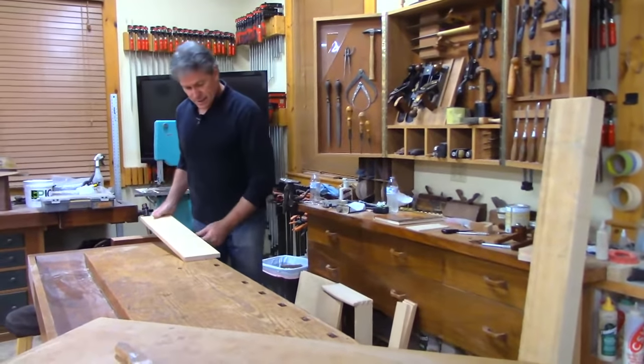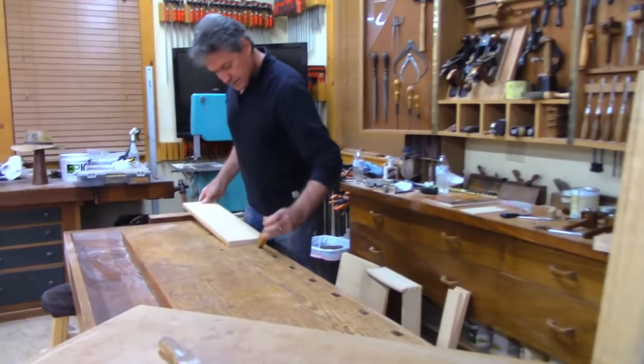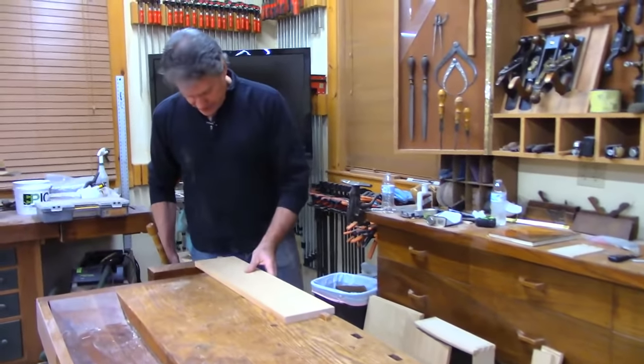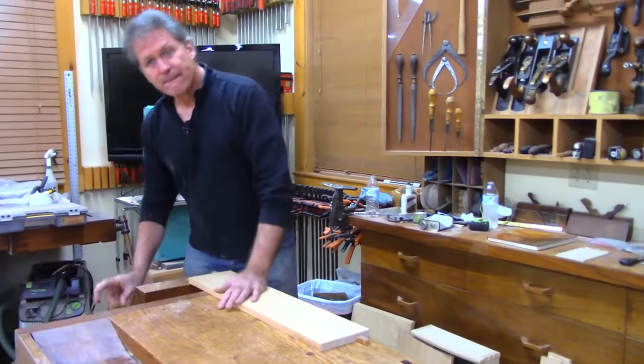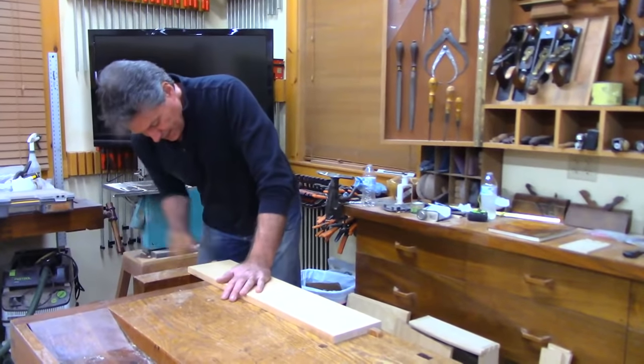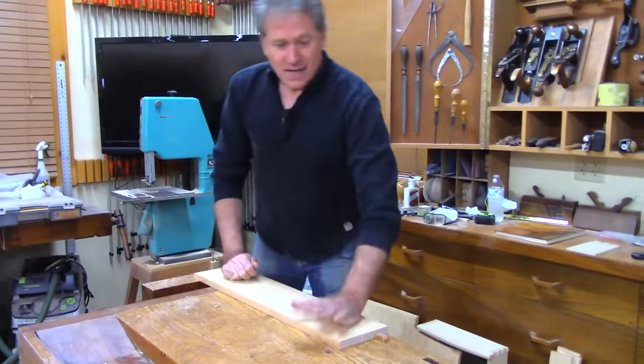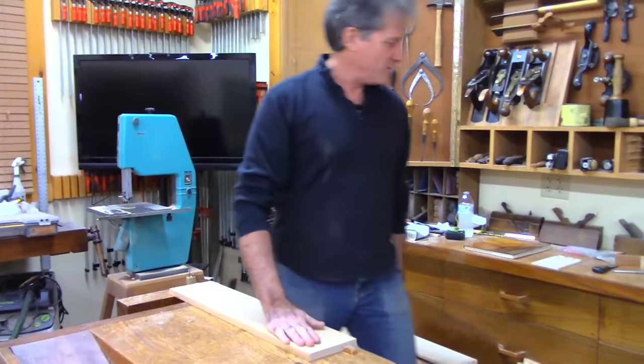So anyway, here's the way I go about it. I just get it into the end of the bench, just my dogs. And is Titebond 3 good for the bathroom? Titebond 3 is waterproof, so it would probably be fine for the bathroom.